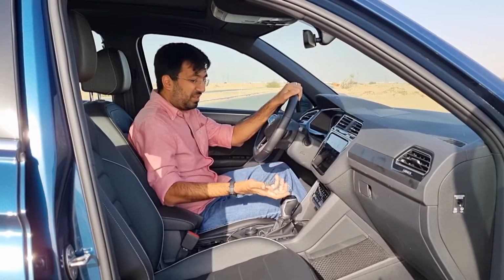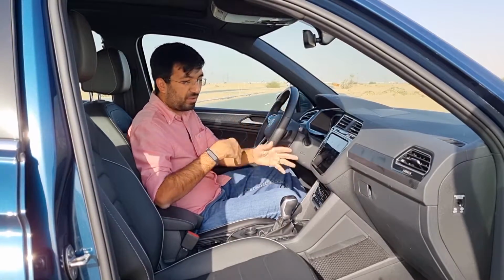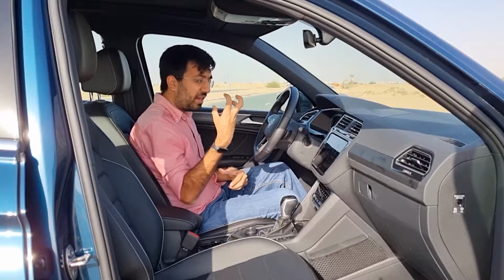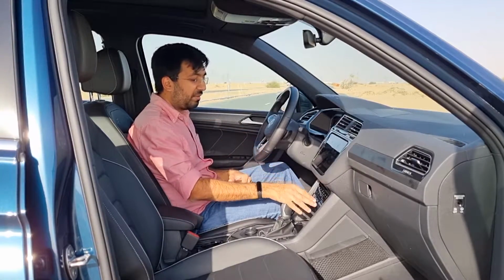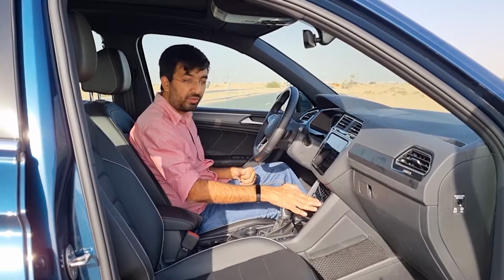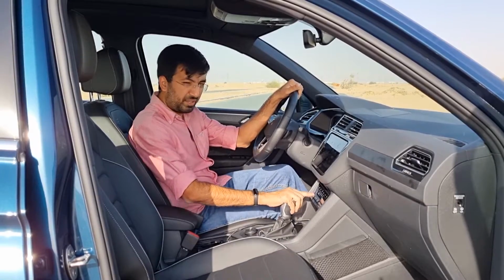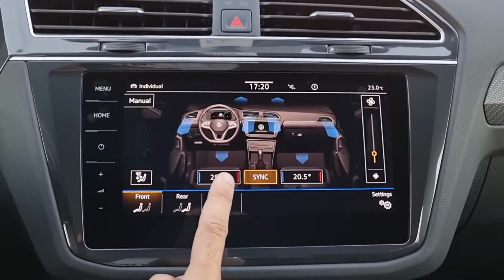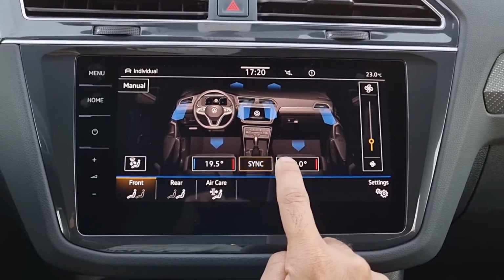But yeah, there are also more buttons to change the flow of air, the direction of air, and all of that. But essentially you have to take your eyes off to use that climate control feature, because most of the times you are still unsure whether you pressed or not, and there is no haptic feedback to those buttons. It's just the pure touch button. Now there's also a menu button. When you press that menu button, it leads you into the infotainment screen, where you can get all the options to control your air conditioning.